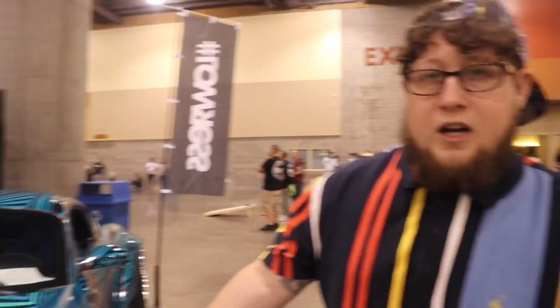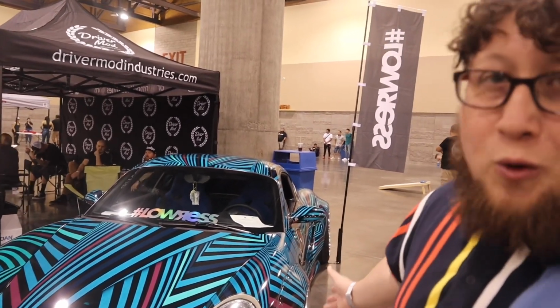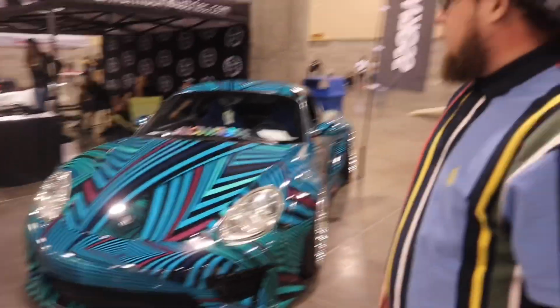Yeah. And it's crazy because in reality, Porsches are expensive, but what did he really do to it? He just wrapped it, put some wheels on it, lowered it a little bit, and wide body. The wide body, of course, can be pretty pricey, but all in all, it's a Porsche and it's cold, so it takes a lot to make it stand out.